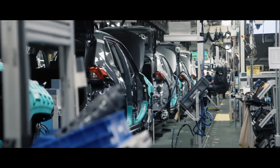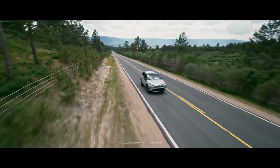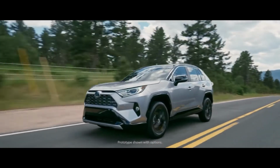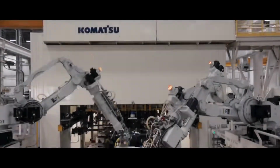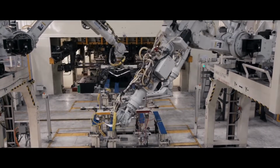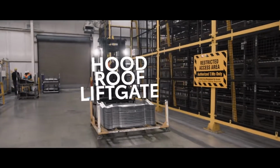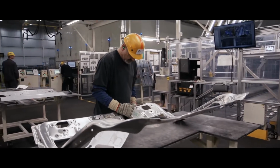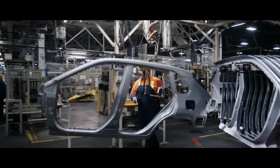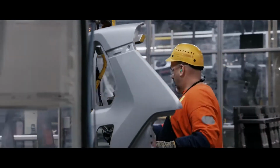The team in Woodstock, Ontario prides itself in being responsible for putting hundreds of thousands of RAV4s on the road each year. So where does it all begin? The manufacturing process starts with sheets of metal, which are stamped into body panels like the hood, roof, and liftgate. These 3 panels are specifically constructed using high-strength aluminum. Since it's lighter than traditional steel, this adds to RAV4's fuel efficiency.